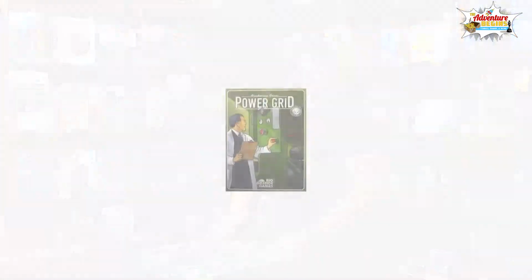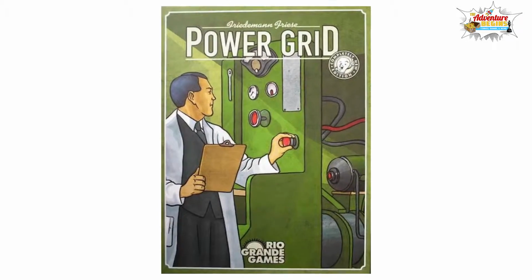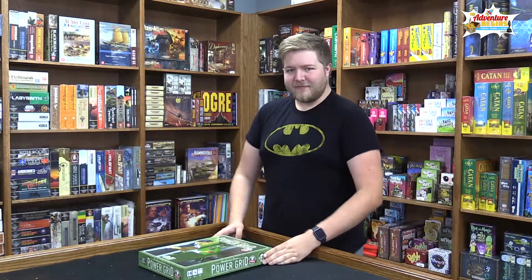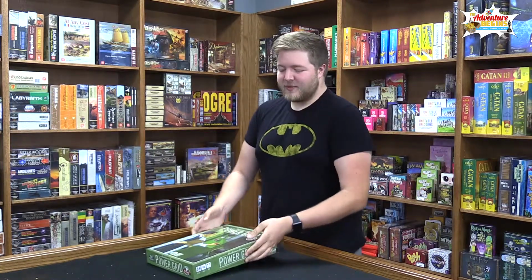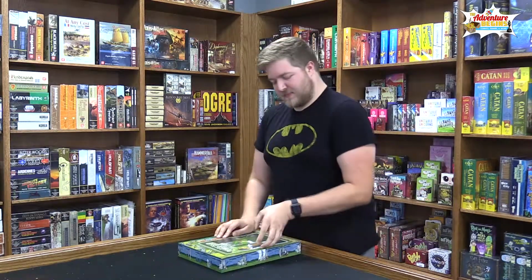Today, we're going to have Power Grid. It is, in the words of our immortal and fearless leader, Bill, his first and favorite power management company game. So let's see what's inside. It's a nice clean little box, nice and sturdy outside. Nothing too bad so far.